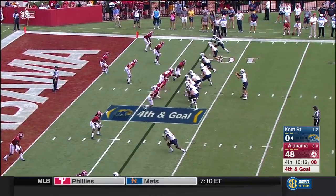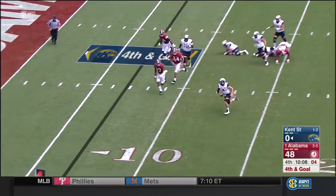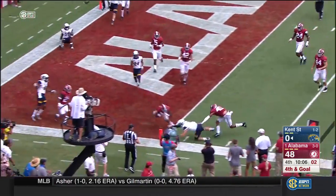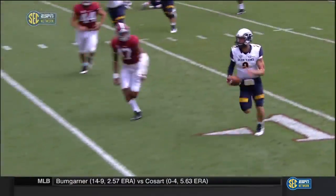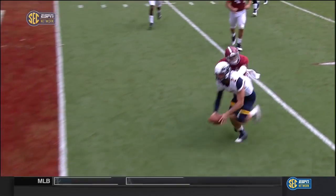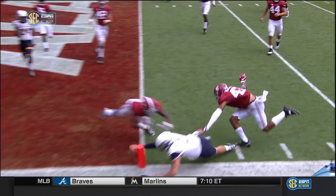Can his offense score? 5 wide. Bolus flushed. Turns it upfield. He is in. Touchdown, Kent State. Just the will to want to get in the end zone. Chased, and what an effort.